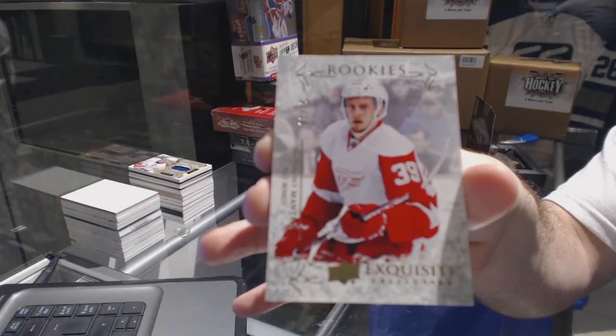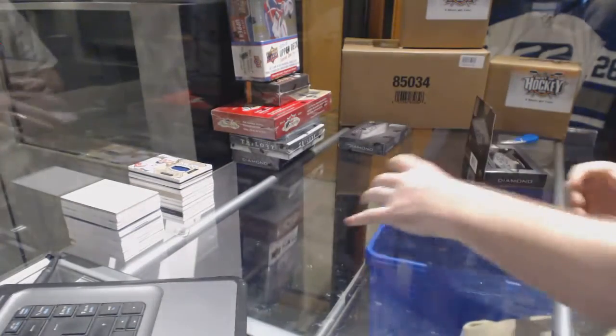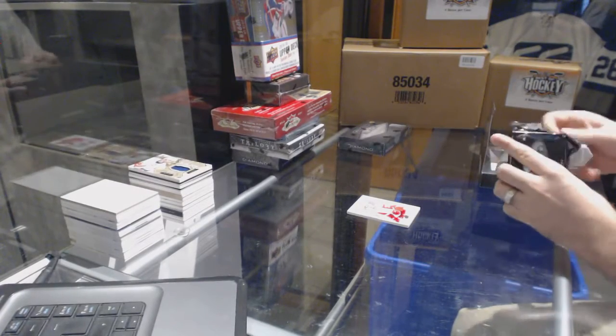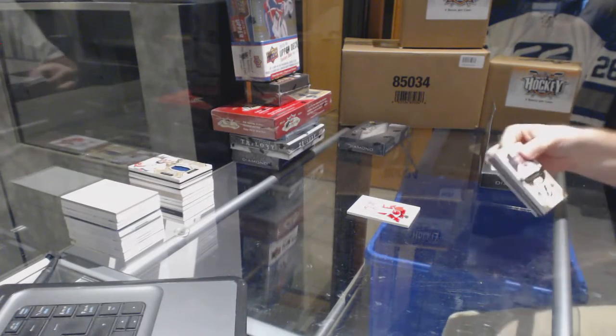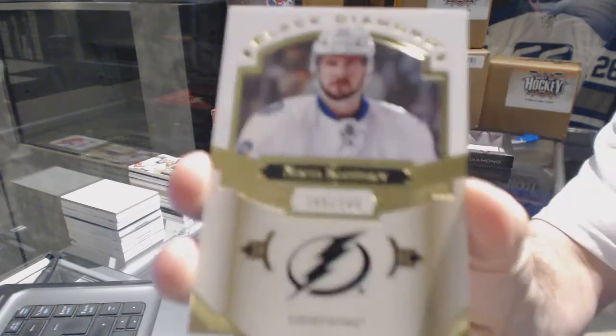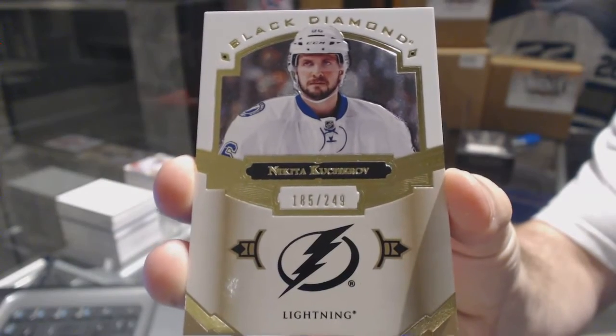That's actually a big card. That is a pretty card. We've got for the Tampa Bay Lightning, number 249, Nikita Kucherov.